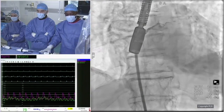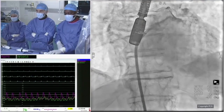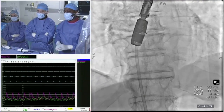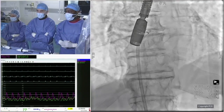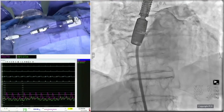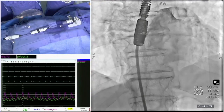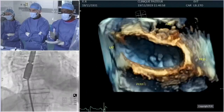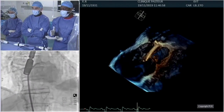So the next thing we have done is to put the guide sheath. Here is the guide sheath that is within the left atrium. Maybe we can start, if we go back to the live 3D echo. Becky, you just on purpose mentioned that the transeptal aperture has to be just on top of the posterior commissure, and it's exactly what we achieved.